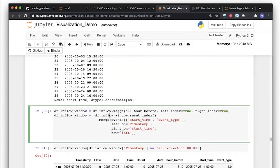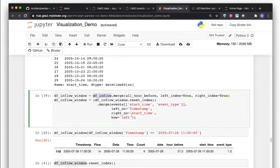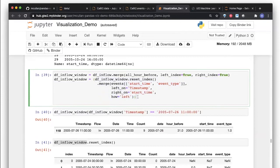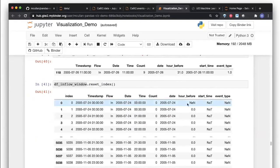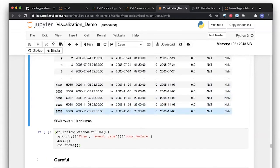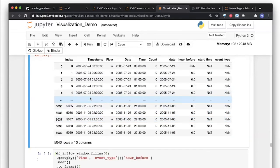Then I'm going to take that and merge it back onto inflow, and just merging that onto events got us to here. So I know how many people showed up in the past hour, and when there are events, we would have actual values here. Okay? My hope ultimately is that if there's an event, let's say half an hour from now, then in the last hour, probably more people would show up than we would usually expect.